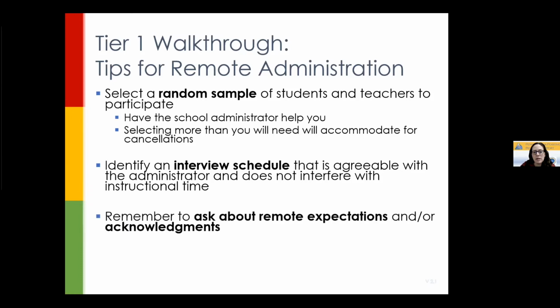And also, if you are doing the walkthrough remotely, or even if you're doing the walkthrough on the playground or at entry, arrival, or dismissal time outside, make sure you're asking if there's any kind of student hybrid learning situation.